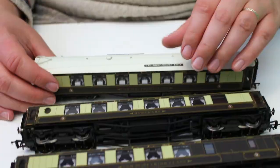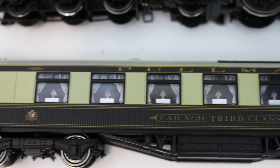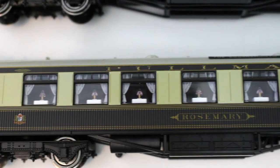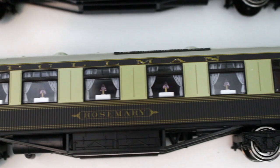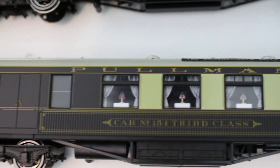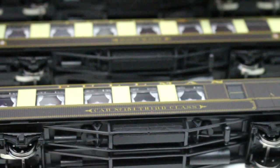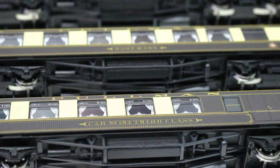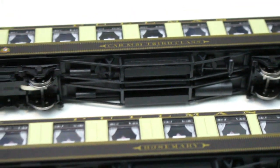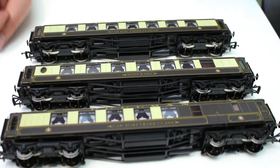even if it does look a little odd. We can see here that we've got car number 31, this is a third class car. We've then got Rosemary, which I believe is a first class car, and then also here we've got car number 154, and this is a third class brake car. So with the other third class brake car that I've got downstairs, I can have one at either end of the train, and it'll all look pretty good.